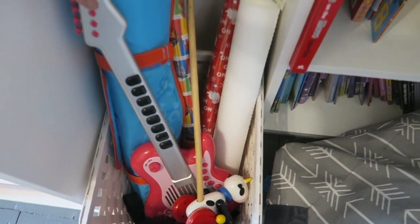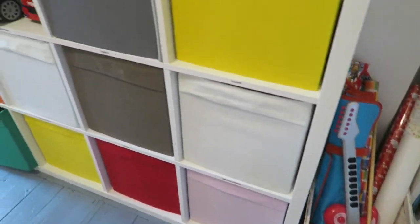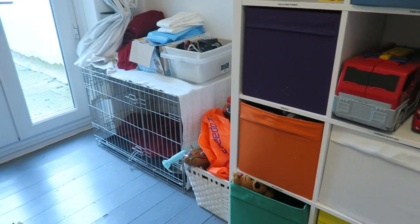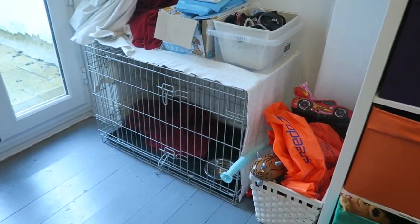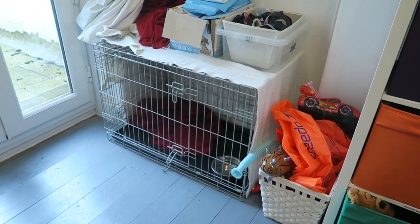So this is the guitar, this is the Aquadoodle mat, and the little push-along thing. So that's that. Then along here, this is the dog crate. This is where she sleeps at night. So this just lives here, so it's out of the way.